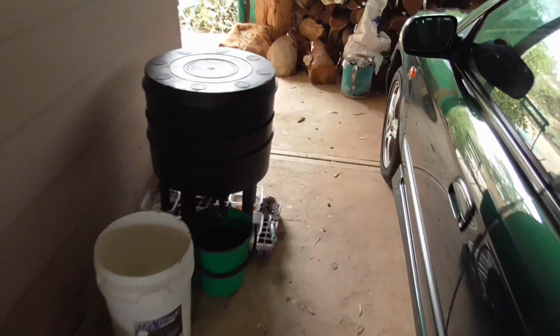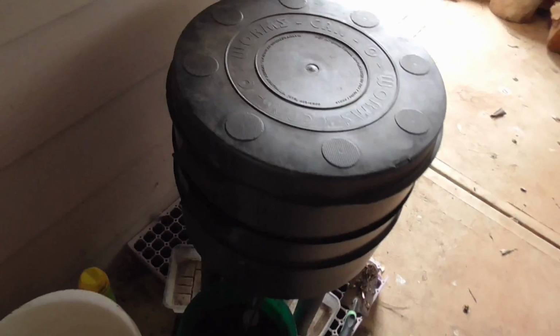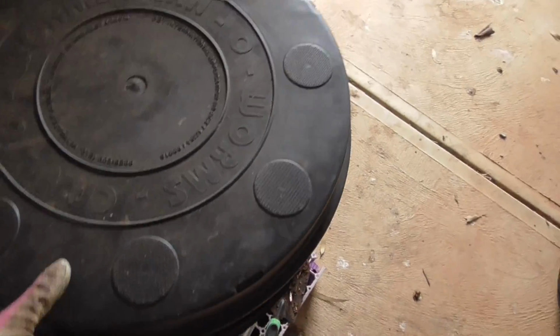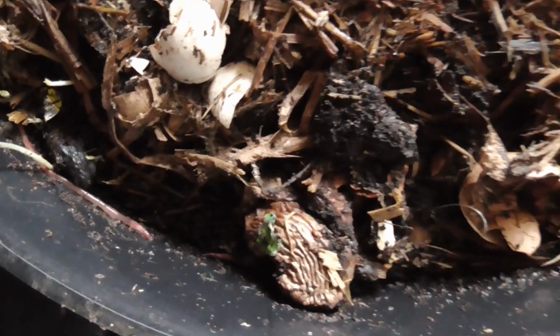This is the worm farm. There's like 2 levels of worms. There, living it. So that's where all the kitchen stuff goes now, and they just convert it into nice soil conditioner, plus the leachate that comes out makes a great fertiliser.